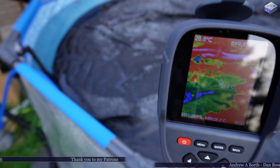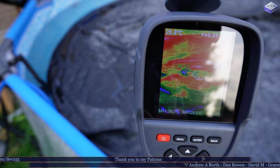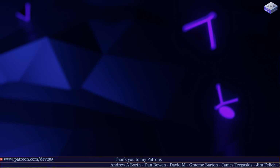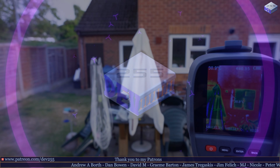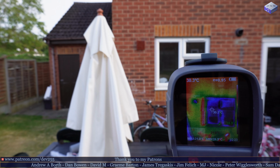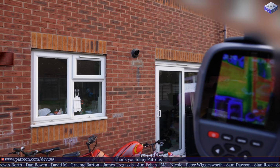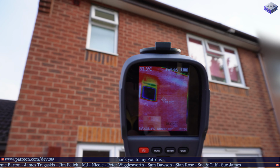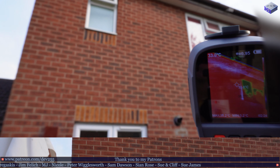But anyway, you're here to find out about cooling your house. So let's take a look around. As you can see from the thermal image of the house, you've got quite cold windows. All the ones that are closed are cold, and the ones that are open at the top, and that's important, are quite warm. So there's warm air coming out.